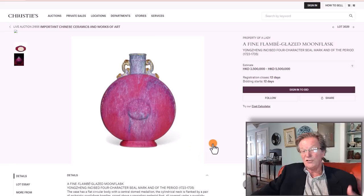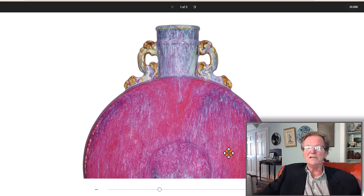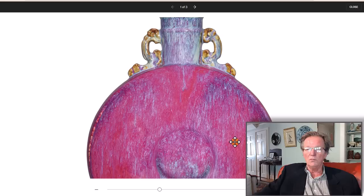Now, you may love something else. Maybe you like the Xuande pomegranate vase, something like that. Certainly worth more. But I like this. This appeals to me greatly. And I think it's the only one in the world, actually, from what I recall about reading it, done in this exact style. But I just think the colors are so glorious.